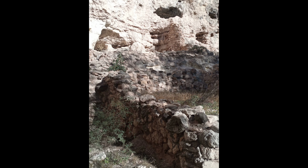Montezuma's Well is also located about 6 miles upstream from Montezuma Castle. It is a massive limestone sinkhole caused by a sunken cavern. The well is about 55 feet deep and 368 feet wide. An underground natural spring constantly pumps about 1.5 million gallons of warm water, 74 degrees, into the well each day.